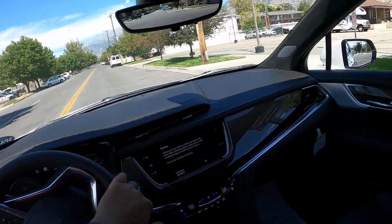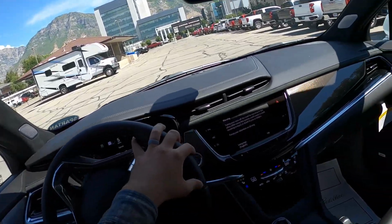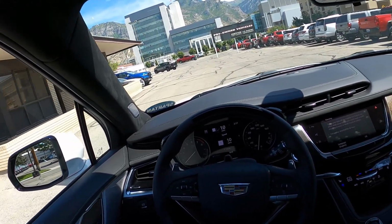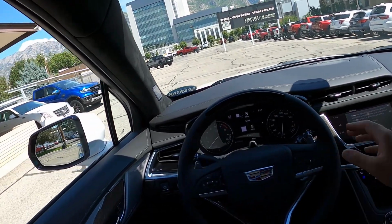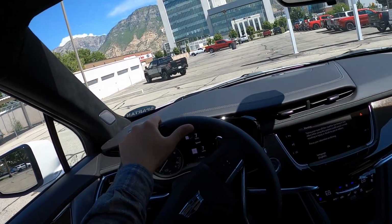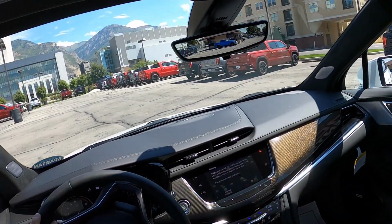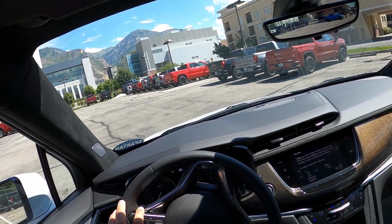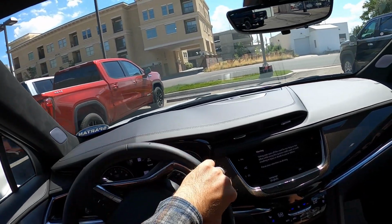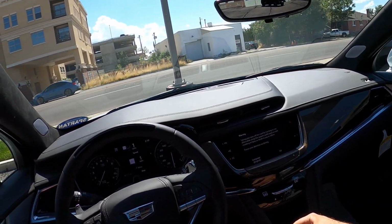So let me know what you guys think about the XT6. I think this is a nice 3-row luxury SUV. I actually really like this interior. I like how it drives, and I like the overall feature setup. I mean, it would be cool to see Cadillac's modern infotainment system and gauge cluster put in here, but overall I like it. I just think it needs a slightly stronger powertrain, that's all. It's not a big deal. But let me know your thoughts on the XT6.